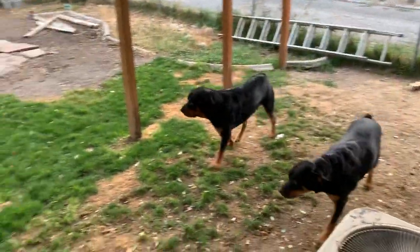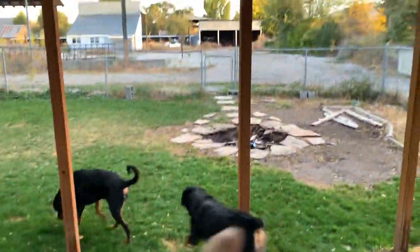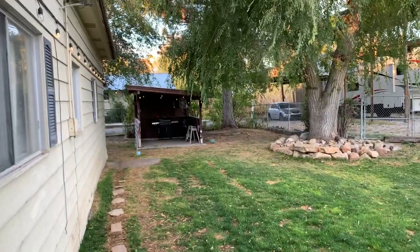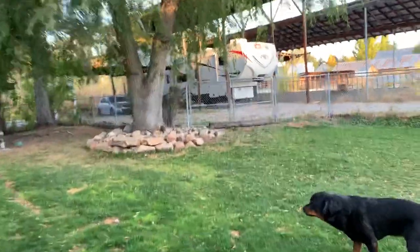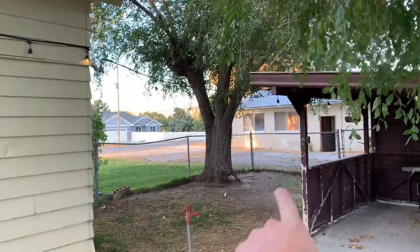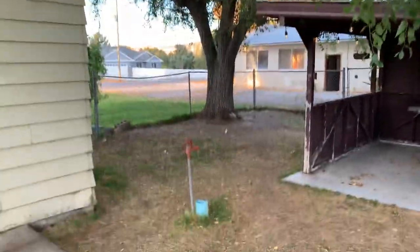And this is the backyard where they hang out. They've got their fire pit over here. We've got our barbecue pit over here. This is all torn up because this is where they sit and they will talk to all the neighbors that walk by the house.